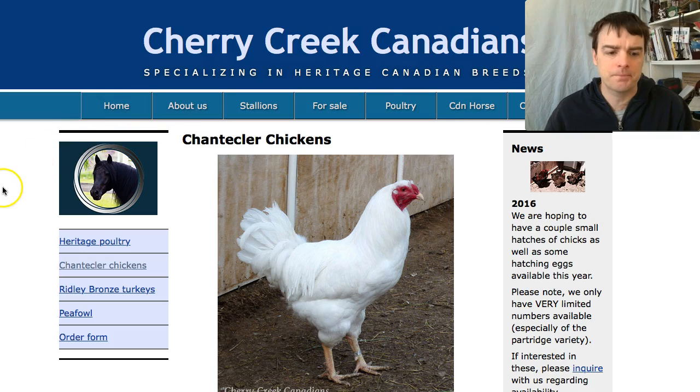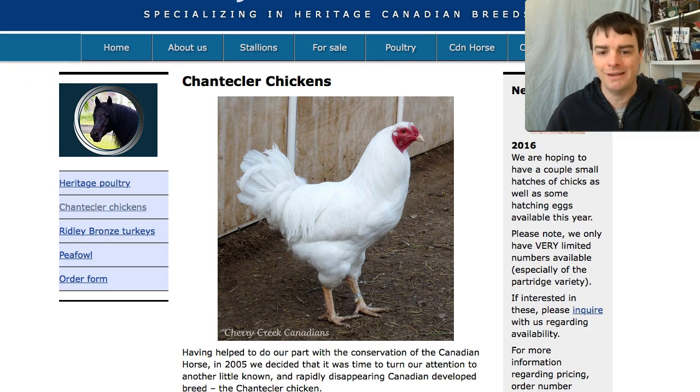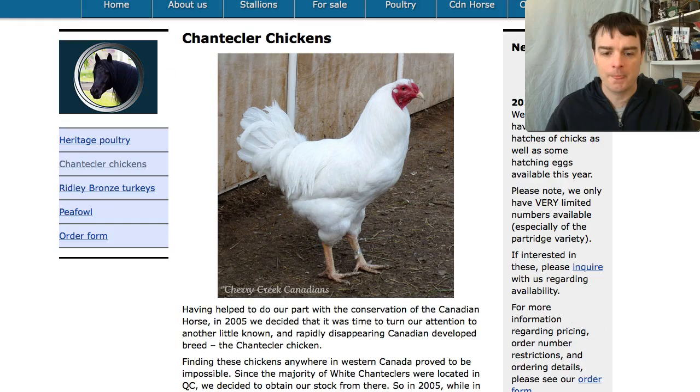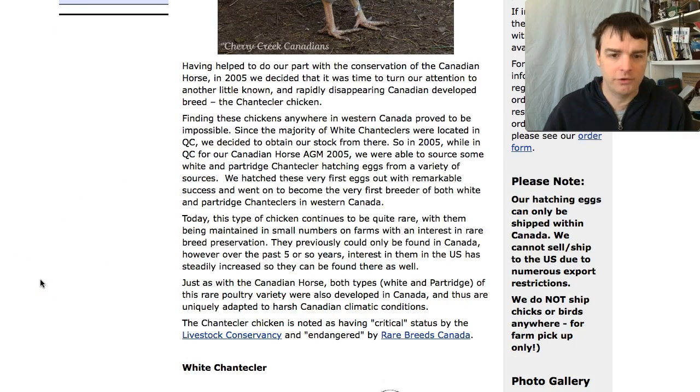There's cherrycreekcanadians.ca. These guys breed and sell the eggs. So there you see the white Chantecler, which is what I have. That is a rooster, and you can tell because of the overhanging feathers there versus the layer, obviously. I'll just read a little bit about it. Having helped to do our part with the conservation of the Canadian horse in 2005, we decided that it was time to turn our attention to another little-known and rapidly disappearing Canadian-developed breed, the Chantecler chicken.